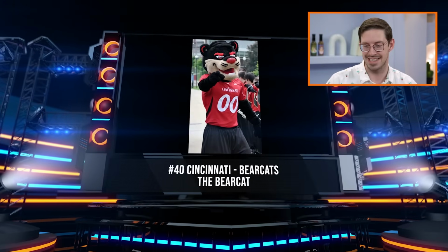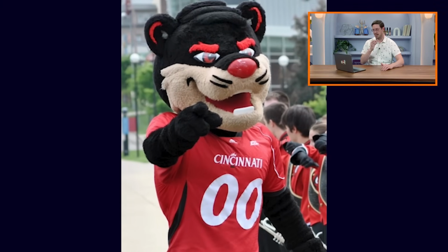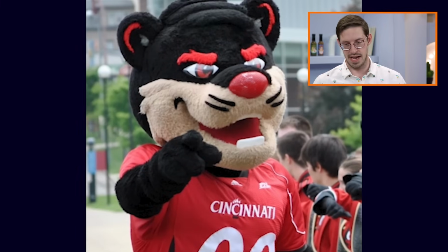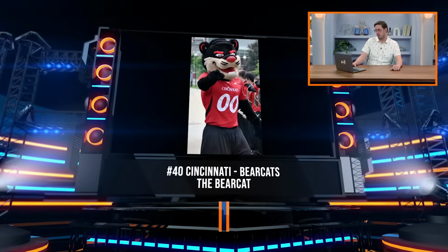Pittsburgh. This is the Cincinnati Bearcats, and this is the Bearcat. He's got whiskers that double as a mustache. He's got strong teeth, strong colors, black and red, and the tan for his face. He's strong. My eyes are drawn to his hips, and it does look like this guy actually has a massive wang. I can't be sure, but he looks endowed. 4 out of 5 basketballs.